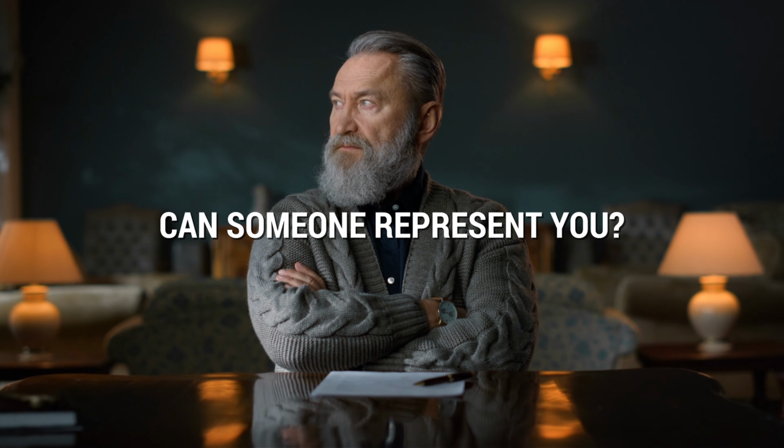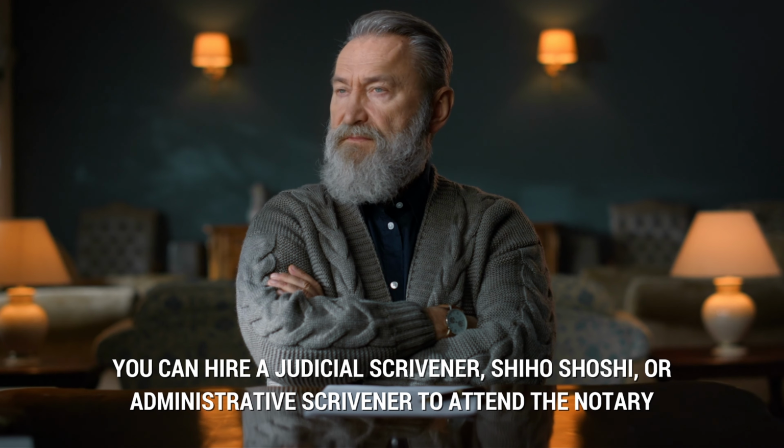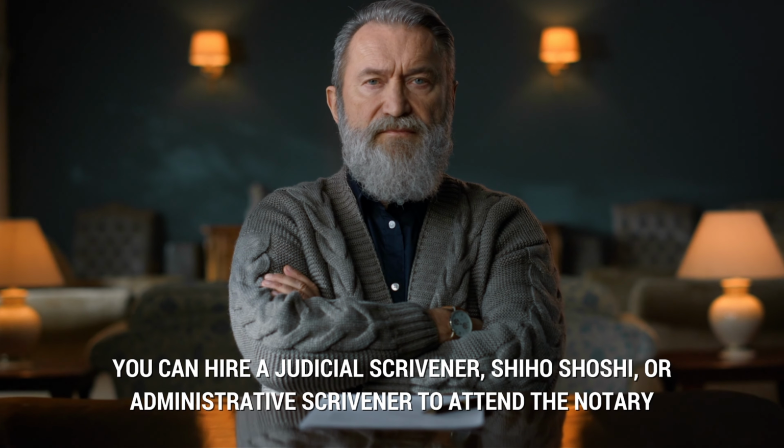Can someone represent you? Yes. You can hire a judicial scrivener, Shiho Shoshi, or administrative scrivener to attend the notary office on your behalf. This is common and acceptable. Step 3.